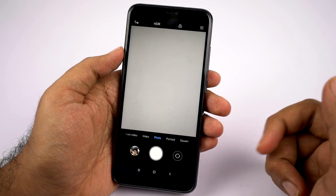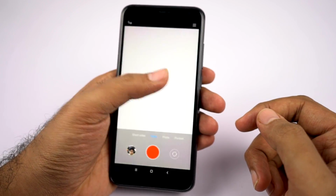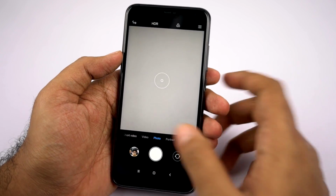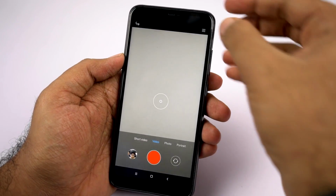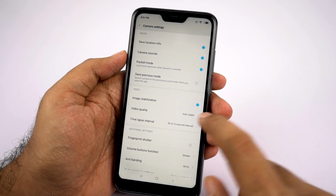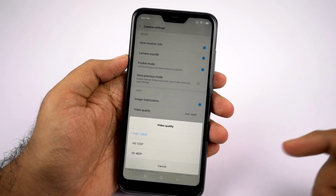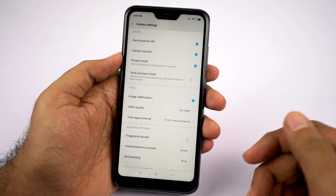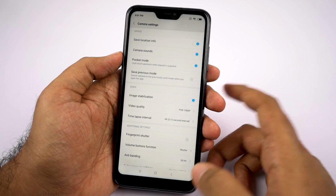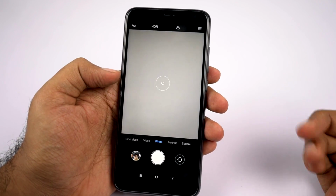Now this is the camera interface for the rear camera, and it looks exactly like the Redmi Note 5 Pro and the Redmi 6 that we unboxed yesterday. And this is the interface for video recording, and this phone also offers electronic image stabilization. For that you need to enable this particular toggle, and it can record video at a maximum of 1080p, and that's the maximum resolution. With third-party camera applications like Google Camera, you might be able to use 4K as well, but it won't come with electronic image stabilization.